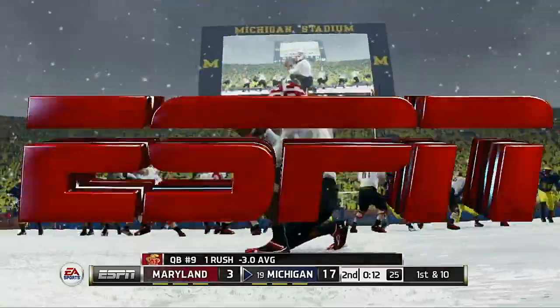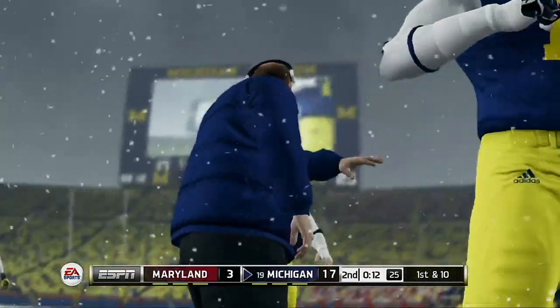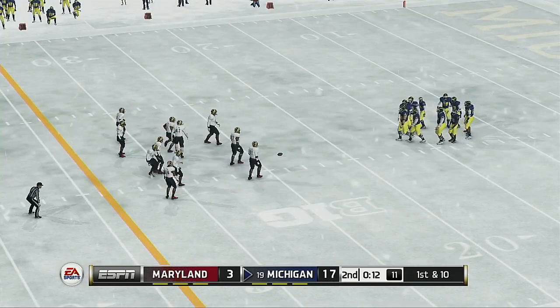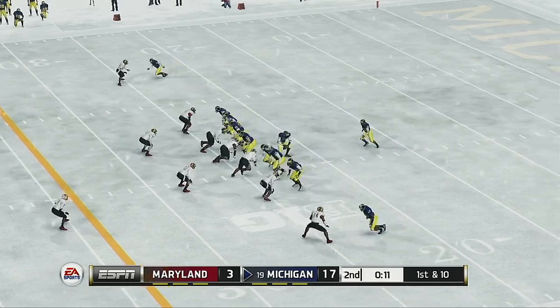There's a missed opportunity by the offense. You think about the challenges these two teams are facing. On one side, you've got to find a way to keep building on your lead, and on the other side, you've got to find a way to get back in it.